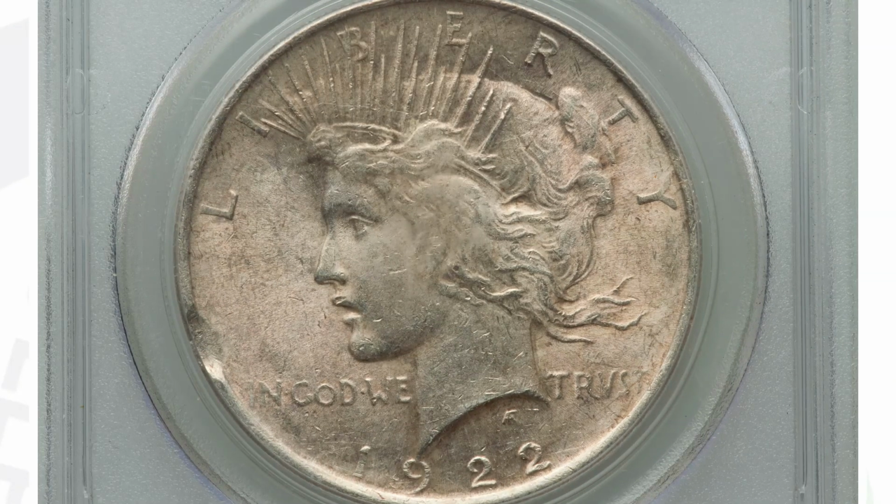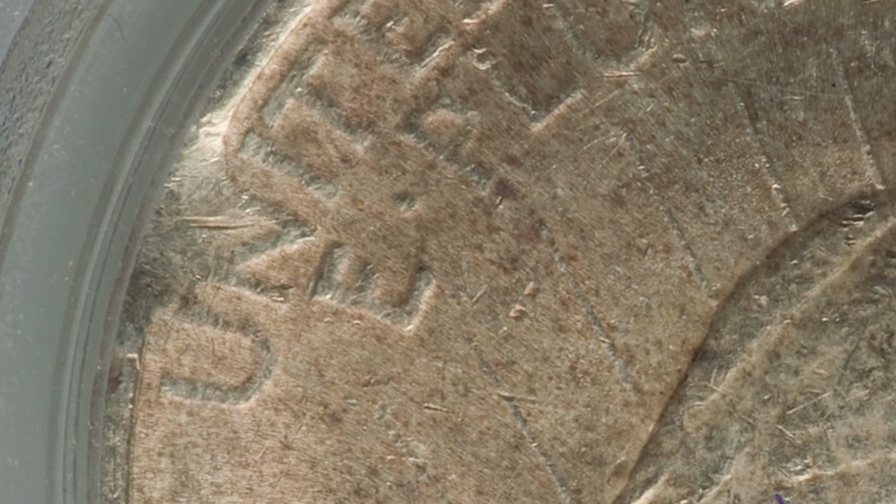Now here's another 1922 peace dollar, just got a very small rim clip there. Doesn't have the best grade either. It's graded at an AU55 by PCGS. So not in the best condition, but the coin still sold for over $50 at auction. So not too bad there.